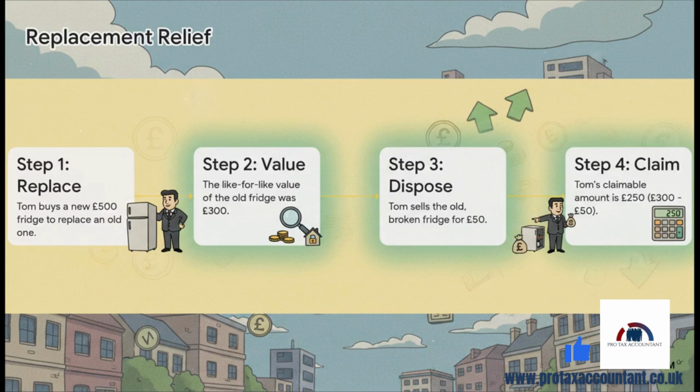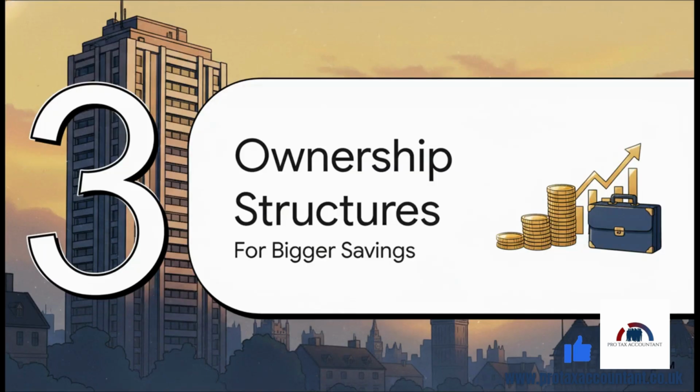Then, he manages to sell the old broken fridge for scrap for 50 pounds. He has to subtract that from his claim. So his final claimable expense is 250 pounds. It's a very specific calculation, but getting it right is what saves you cash. Right, so that covers all the day-to-day costs.